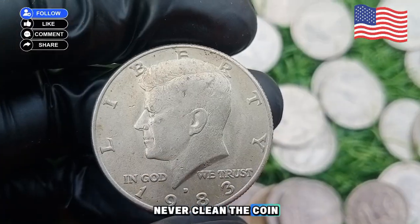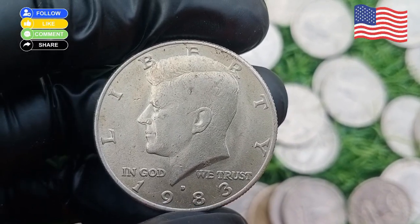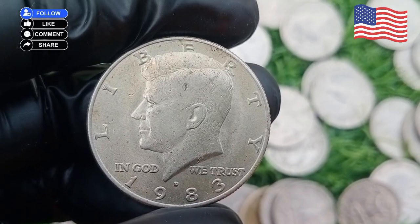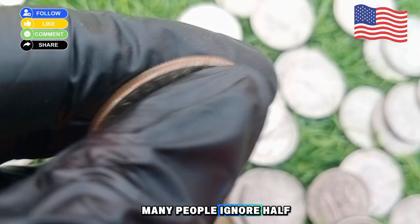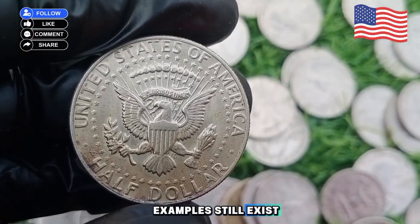Never clean the coin. Cleaning can damage the surface and lower the value. Even if the coin looks dirty, it is better to leave it as it is. Collectors prefer original surfaces. Many people ignore half-dollars. That is why valuable examples still exist.